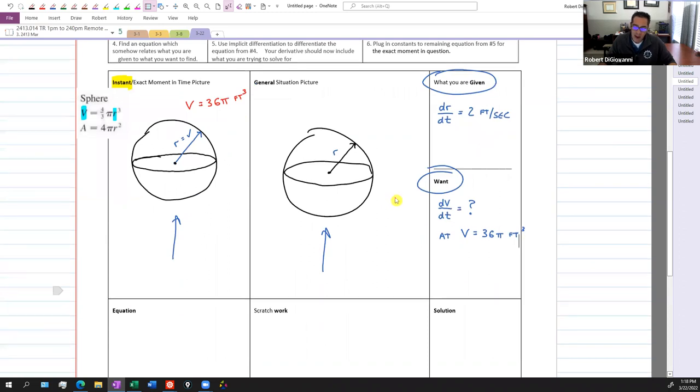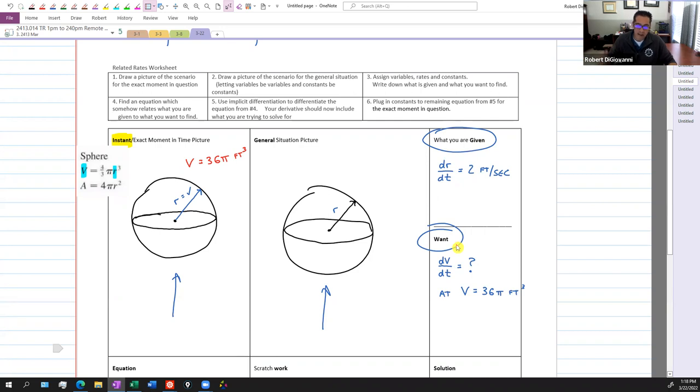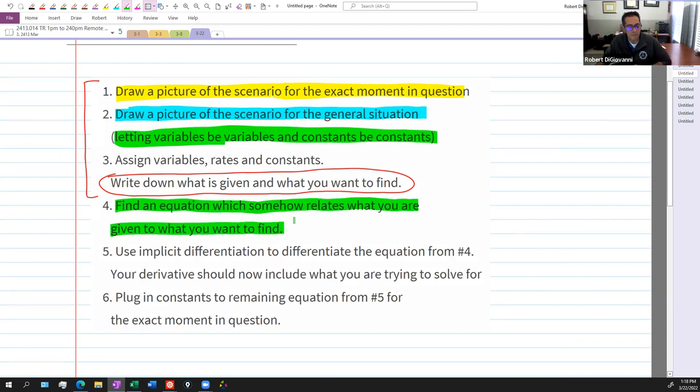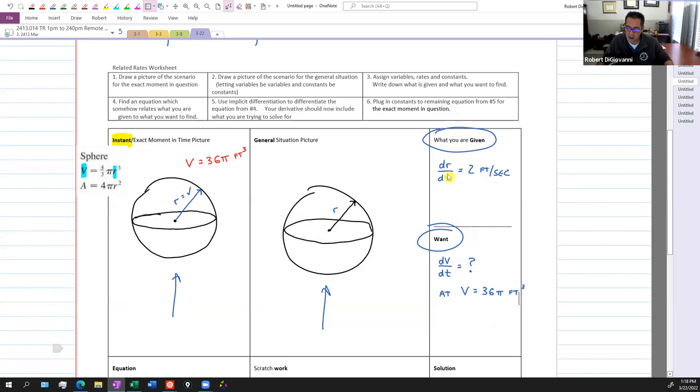Okay, so now that we have what we're given and what we want, the next key to the steps here is to find an equation that somehow relates what you are given to what you want to find. When I say an equation, I should have put here any equation. You need to come up with any equation that somehow connects what you're looking for to what you were given. In terms of math, I'm looking for dV/dt, and I'm given dr/dt. So I'm just going to focus on the variables r and V. Those two variables, radius of the sphere and volume of the sphere, I need to somehow connect together with any formula that exists out there.